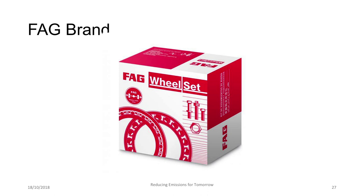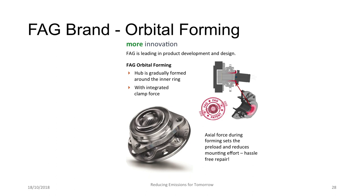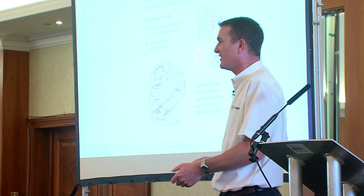We bring a press down and that actually presets the preload on that bearing. So that bearing is set to the correct tension before it even leaves our factory. When people are bolting it in, they're not going to do it up too tight or too loose. It is preset before it leaves us, so it is always running at its optimum.